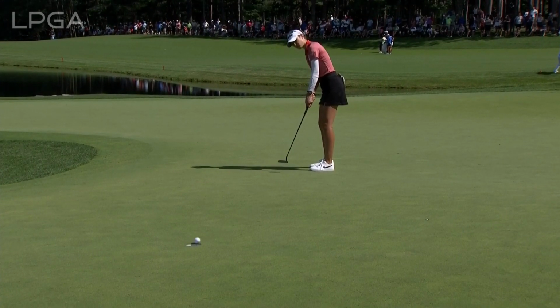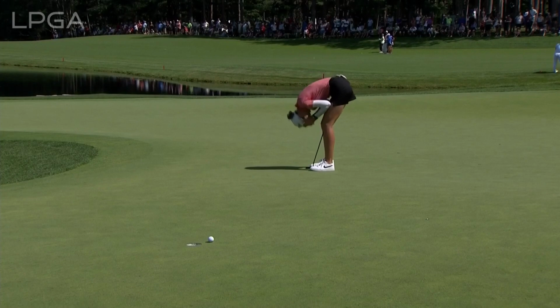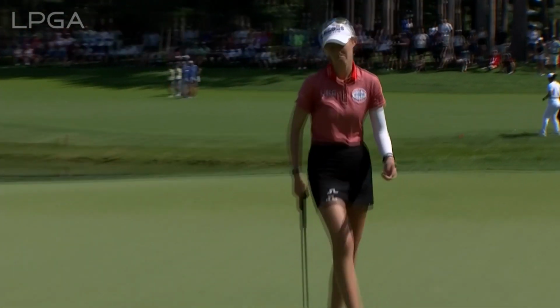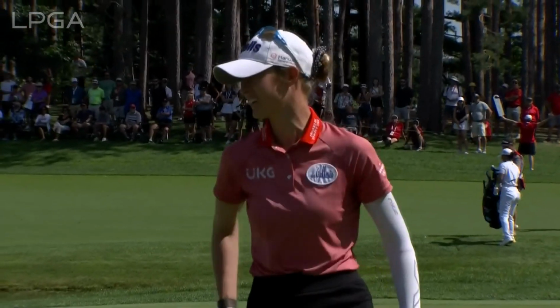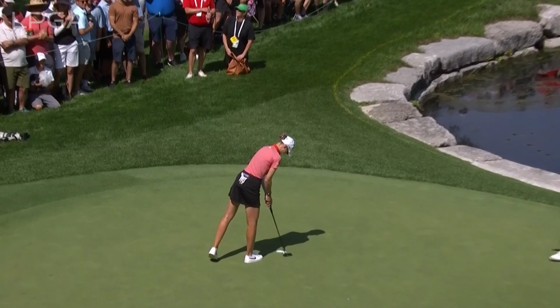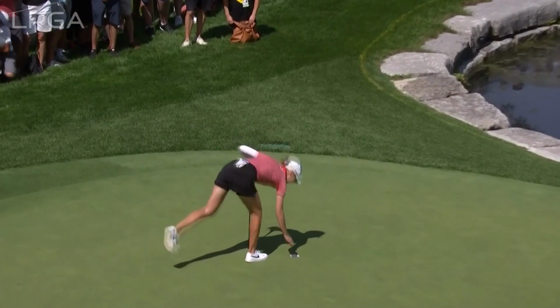She got it. Has she got it? Oh, rejected! You couldn't come closer to making it. It's one of the worst I've ever seen. I mean, that was a 360-degree lip out. That was insane.